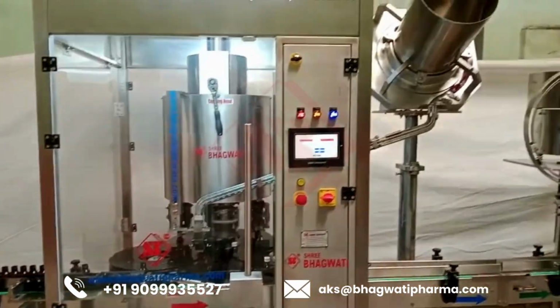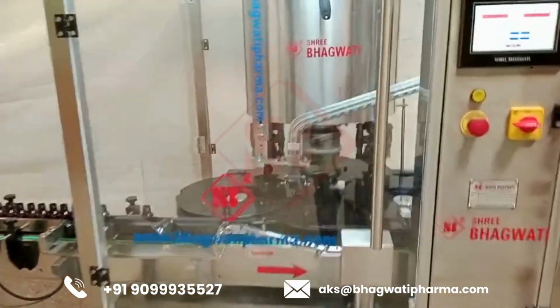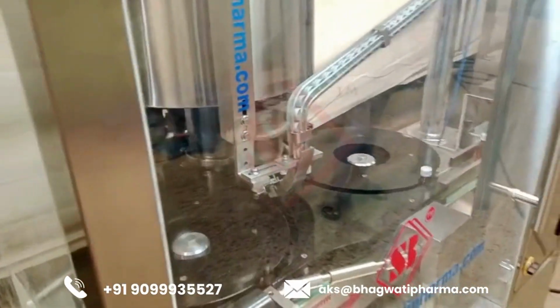Cap inspection. Advanced machines may feature cap inspection systems to ensure that each bottle is properly sealed. This helps prevent leaks and ensures product quality.